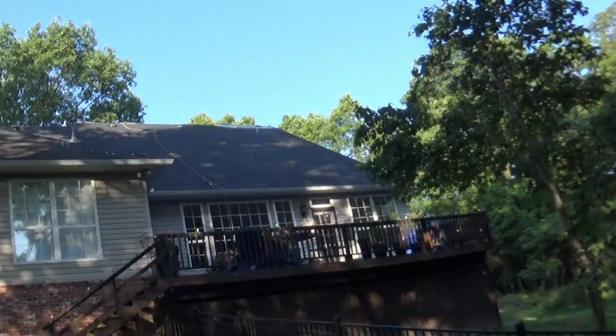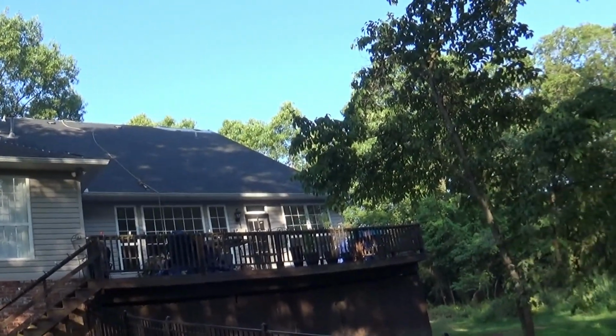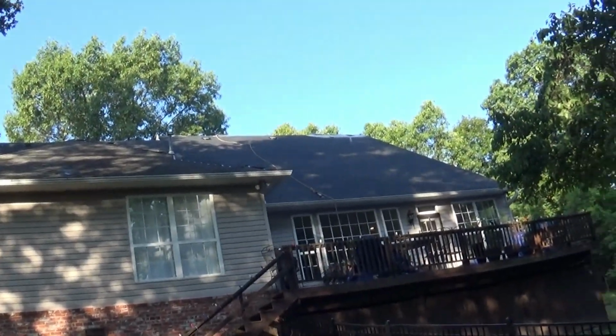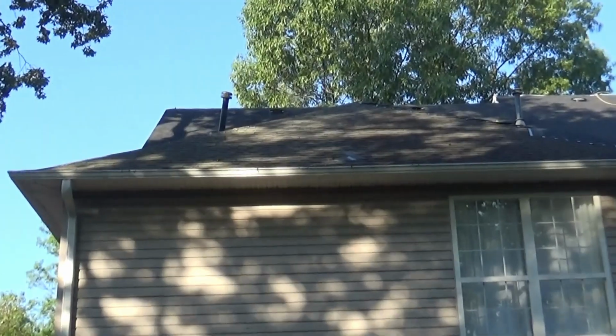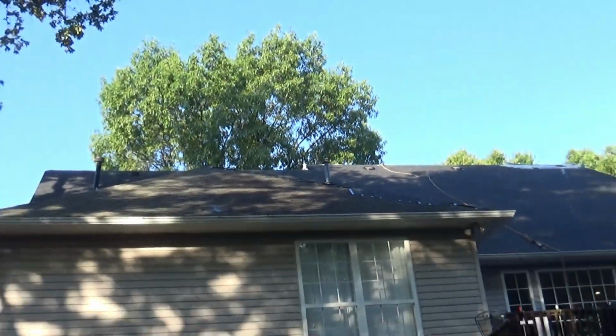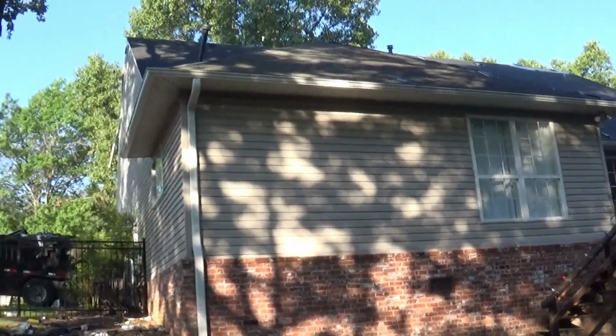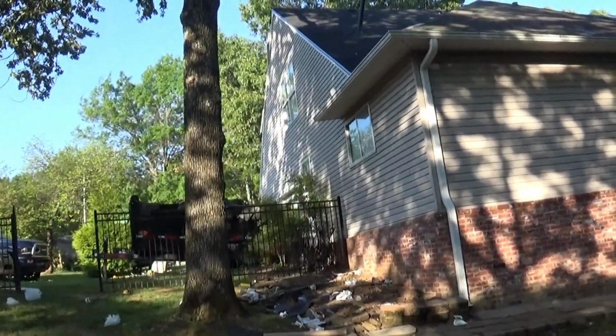Okay, it's day 3 on this job. So it looks like we're down to about the last 10 squares or so on the roof. The boys almost got this back done. They got that little triangle there to do, which is about 2.5 squares. Let's walk around in the front and see what the boys are doing.